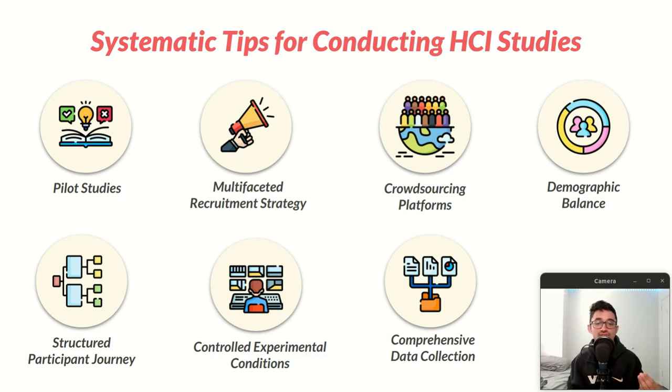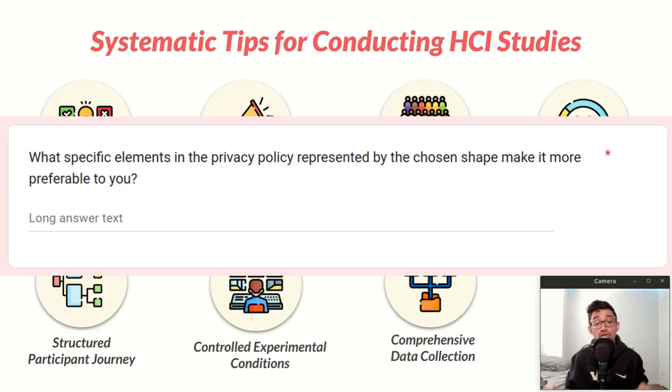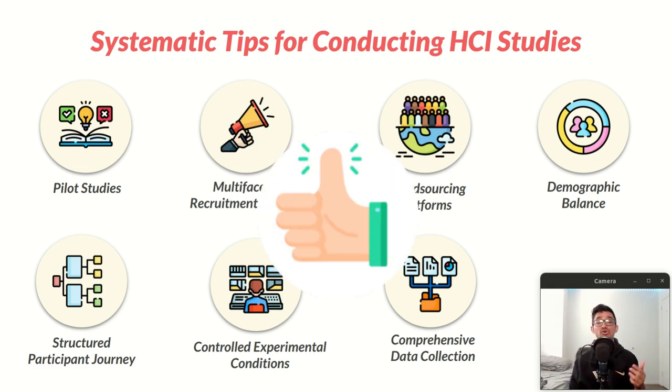Now, for the very last tip, you want to make sure that you have comprehensive data collection mechanisms. Your data can be quantitative and qualitative based upon your study, but you can also have a fusion of both. It just provides a richer and more nuanced data to contrast with. Following these tips and tricks when you are conducting an HCI study will ensure reliability, validity, and depth in your findings.